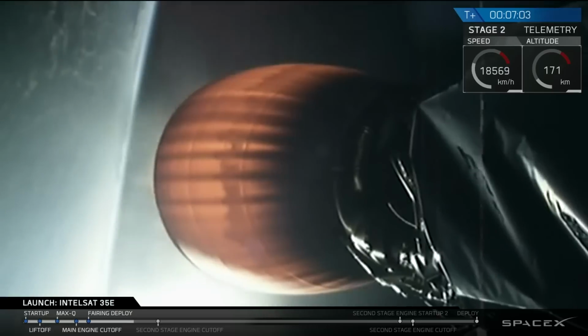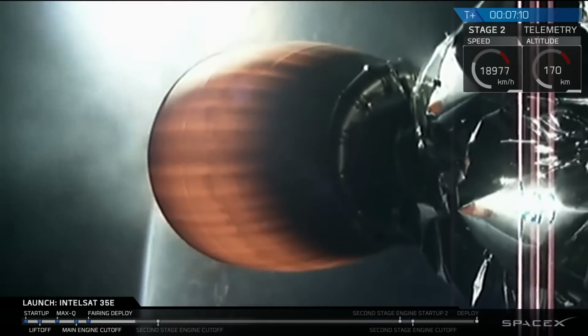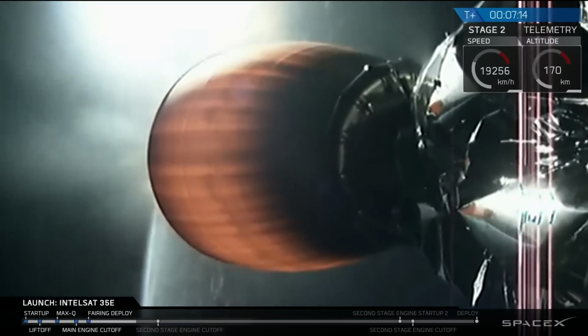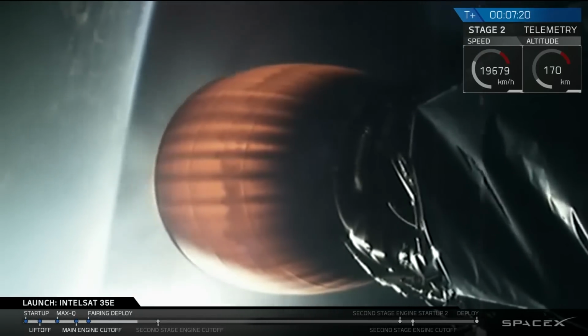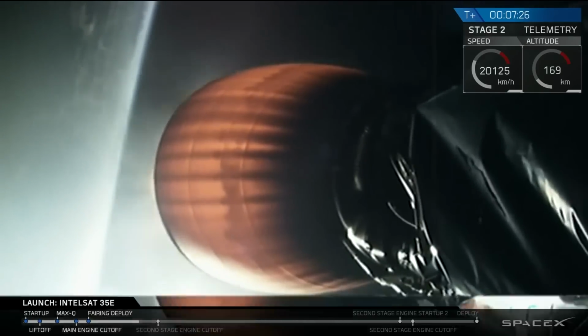T plus 7 minutes into flight. Conditions continue to remain nominal on the flight of Falcon 9. Watching the second stage continuing to head east from Kennedy Space Center, going into the first of 2 planned orbits, in this case a low Earth parking orbit. Planned shutdown of the upper stage engine is coming up in about 1 minute and 14 seconds from now.